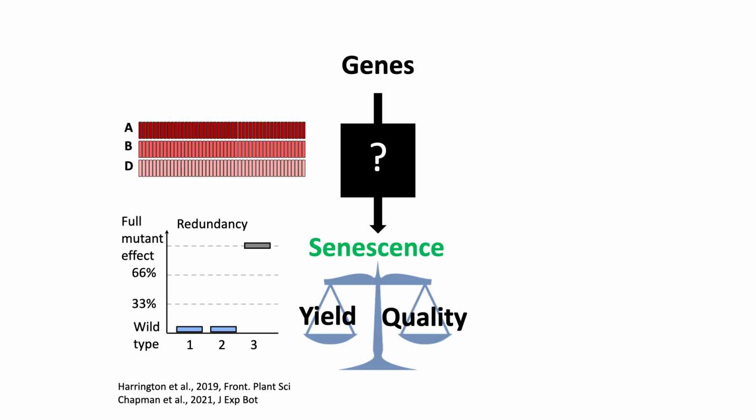Instead, it's due to this redundancy problem. Because if you do a random mutagenesis, by chance, you're only going to hit one of the 3 gene copies. It's extremely unlikely you're going to hit all 3 gene copies using a random approach. And that means if you've knocked out one copy of a gene that affects senescence, you'll never see it because it will look exactly like a wild-type plant in your mutant screen. So this has made it quite difficult to understand all the different genetic components that control senescence.